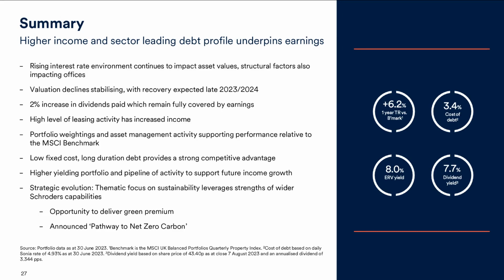I guess the final couple of points to note is we are differentiated by the strength of our balance sheet. On any measure, if you look at our balance sheet, duration, interest rate, hedging, we're in a very good position. And finally, I think we have a really clear strategy for where we want to take the company with this increased emphasis on sustainability, real conviction that will drive high levels of net income growth using the specialist expertise that Bradley and I have alongside our teams based both here in London but also at Manchester.